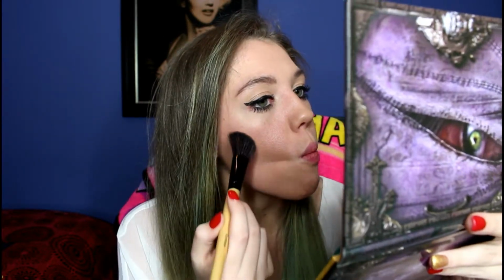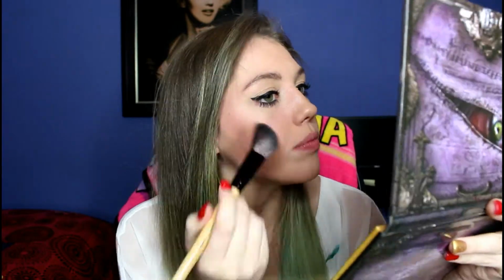So I'm gonna take this, and actually, you know what, I'm just gonna flip this back up so I can use the mirror inside of it, and I take this with my little contour brush here. And we're just going to go in with a couple of different shades here and just do a quick little bit of contour. We're not going to do anything super fancy or anything. And bam, that's pretty much all I do for contour.